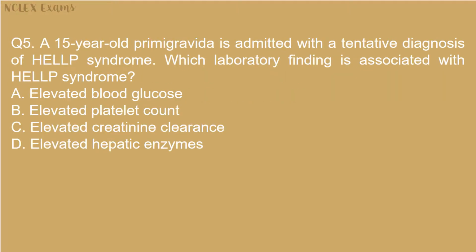Question 5. A 15-year-old primigravida is admitted with a tentative diagnosis of HELLP syndrome. Which laboratory finding is associated with HELLP syndrome? A. Elevated blood glucose. B. Elevated platelet count. C. Elevated creatinine clearance. D. Elevated hepatic enzymes.